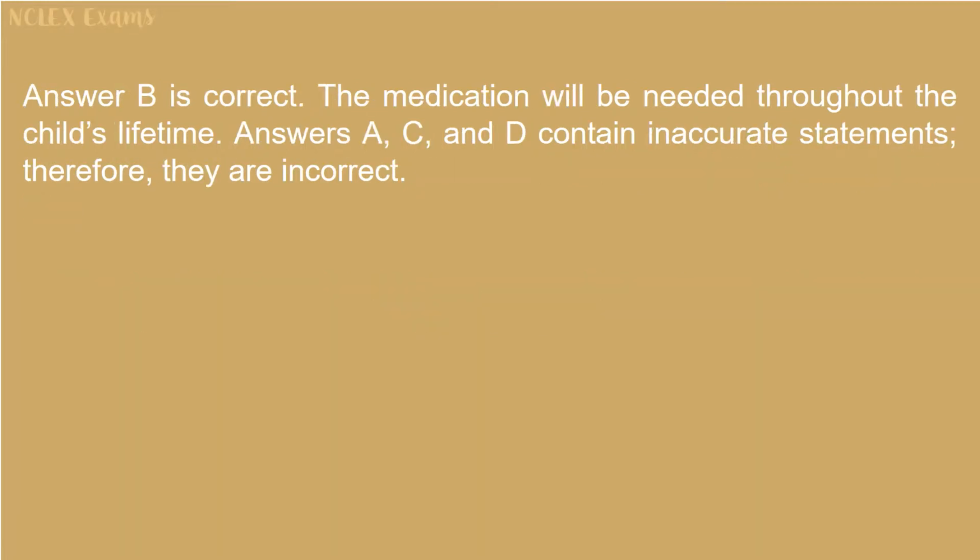Answer B is correct. The medication will be needed throughout the child's lifetime. Answers A, C, and D contain inaccurate statements, therefore, they are incorrect.